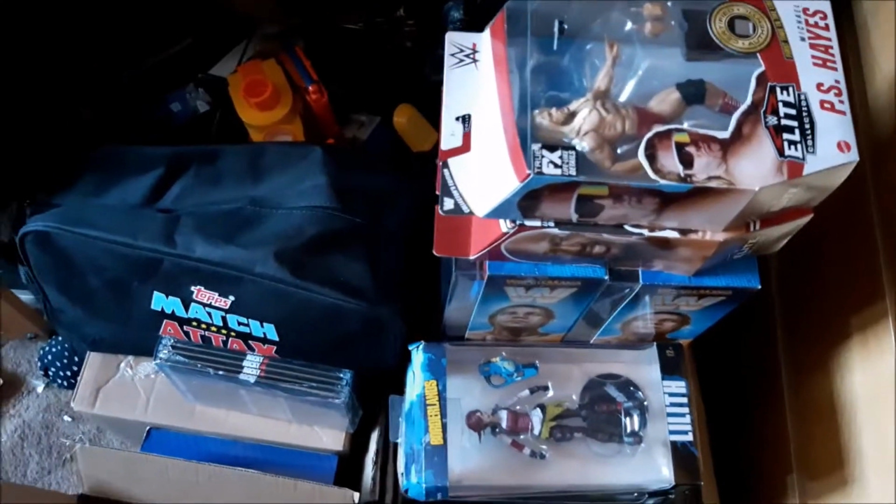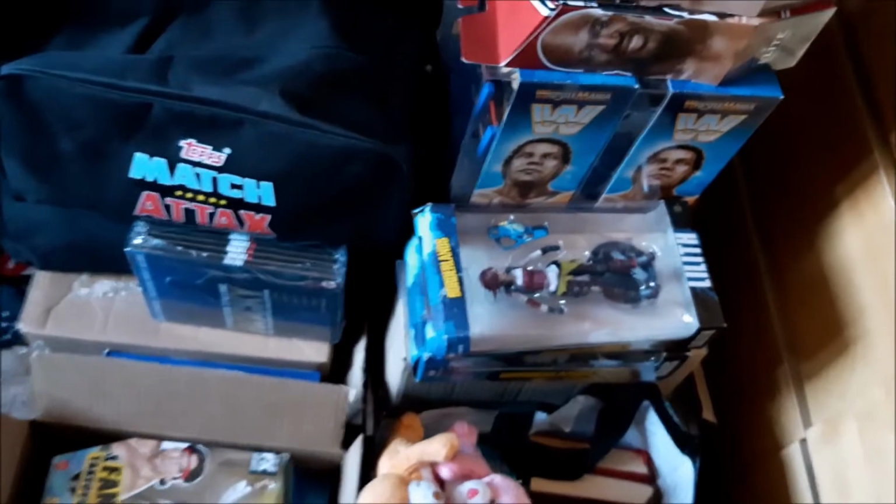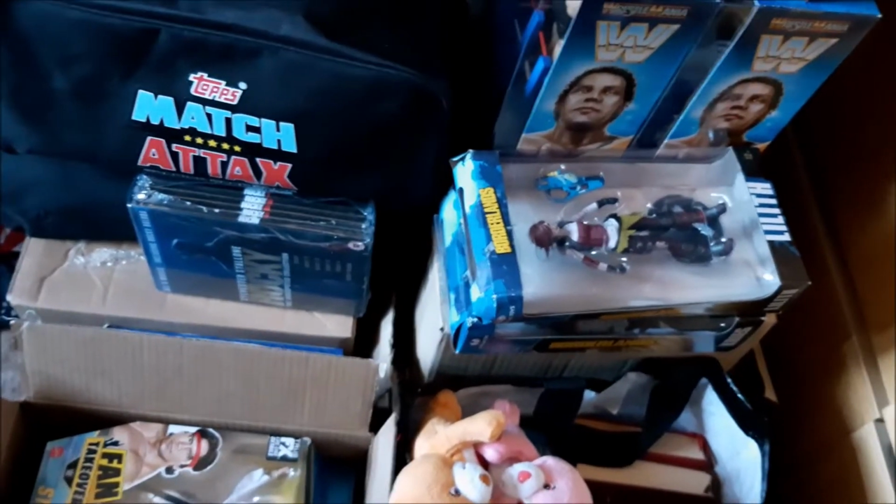But if we then look over here next to the arena, this is the most problematic part of the room right now. It's like a mega tower of just stuff that needs a home finding for it.